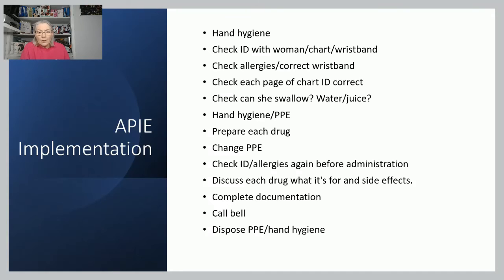So you will have each drug. Once you've done that, change your PPE, put some fresh PPE on, go back to your client with all your medications. Again, get her to verbalise her name, her date of birth, and is she allergic to anything. Check it against her wristband again, and then tell her what each drug is that she's been prescribed. So this is paracetamol. It's been given to you for pain relief. The most common side effect is it might make you feel a little bit drowsy. If it's an antibiotic, this is whatever antibiotic it is. It's being given for the urine infection that we think you've got. The most common side effects are gastric upset, so a bit of nausea and diarrhea. Are you happy to take it? And so on for each drug.